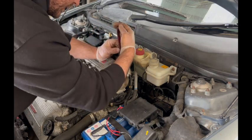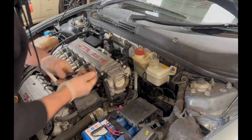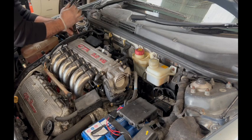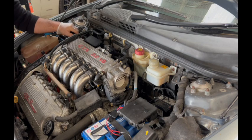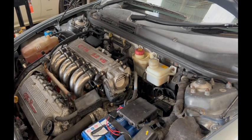Another one here. These pincher pliers are literally one of the main tools of this job. There's also the water pipe for the back here. We'll just undo that one anyway while we're here. I'm going to leave the fuel pipes there. Then we're going to go into the back and start disconnecting everything. Okay, so they're mainly all of them done.